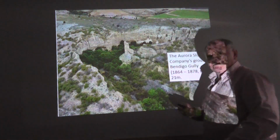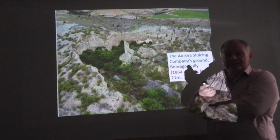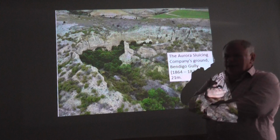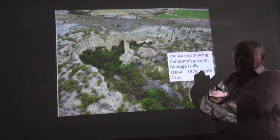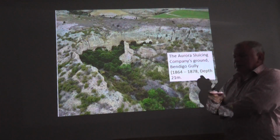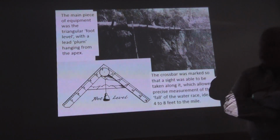That's where these boots appear. So you'll see those throughout central Otago. I haven't seen them too many places in Australia. I think that's because of our greater use of sluicing as far as high volume goes. But, I mean, I might be wrong. So how do you actually get your water race?